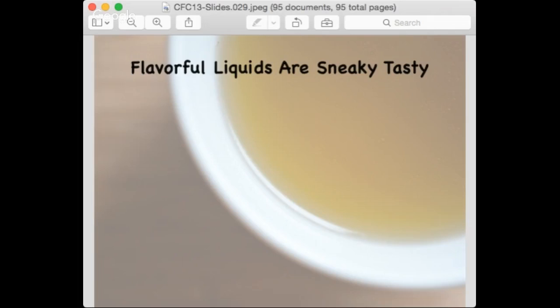Flavorful liquids are really the next step that you should be concentrating on if you're confident in your cooking methods. If your cooking methods are where you want them to be, now you should start concentrating on these compound flavors and flavorful liquids. Because once you're confident in the how to cook, then it's time to get sneaky. Yeah, let's get our sneaky on. I wish I had some funky music. It's time to get sneaky.